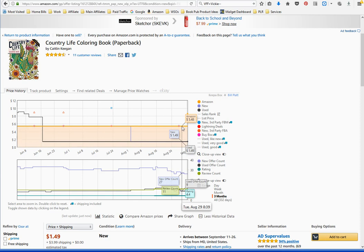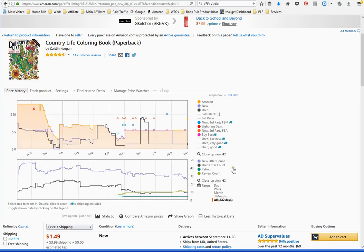Let's see, that's the last 3 months. Let's take a look at a little bit further back. It hasn't been around that long, so it's selling for $5.48 now. At one point, it's selling for $2.72, and here $2.75, and it's been as high as $12.95. So it's up and down on the pricing, but the Amazon price is kind of what we're looking for here.